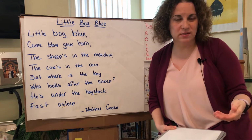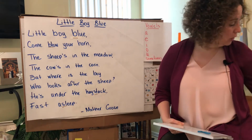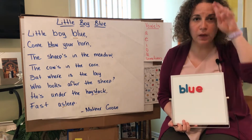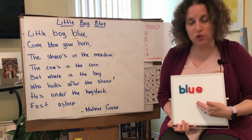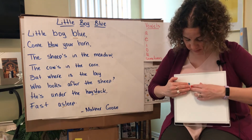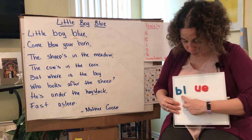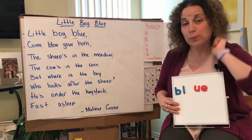Okay, so one of the reasons patterns are important is because patterns can help us figure out ways into words. So I'm going to show you with the word blue from Little Boy Blue. Here's our word blue. One thing we can do is break that word by using the pattern. So watch, I'm going to break blue like this. Bl, ue. I can break the pattern, the consonant pattern, the two consonants together where we hear both sounds.